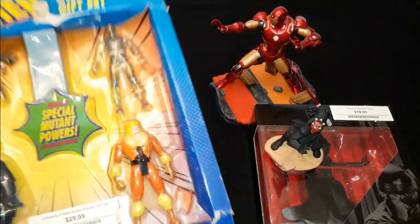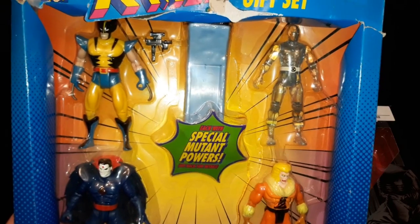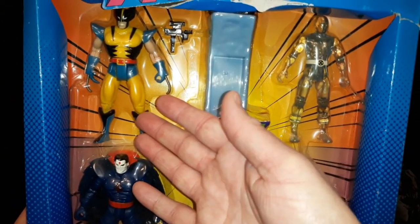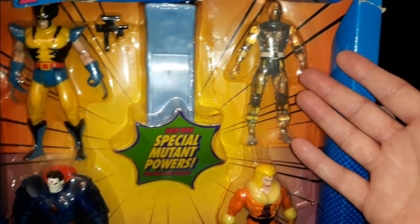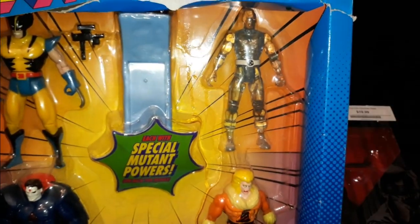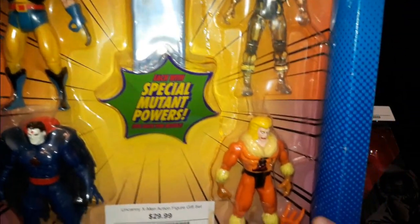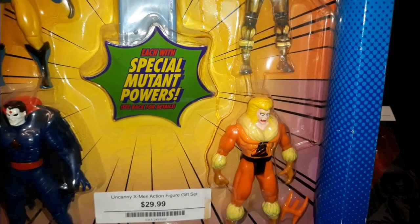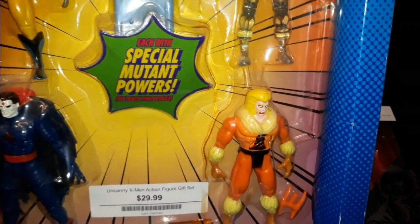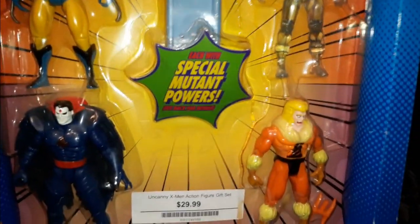Now this is my latest pickup from Retro Reboot. It's the X-Men Toy Biz 4-pack. Comes with the '92 Tiger Stripe Wolverine, Mr. Sinister, my first translucent action figure. I hope to collect many more, but it's Iceman, and he comes with this stand right here. And this is Sabretooth in his original uniform as worn in his first appearance in the Marvel Iron Fist comics. It's got the battle damage right there, and I like that action figure.